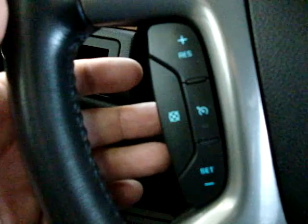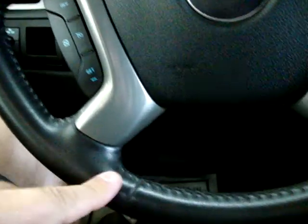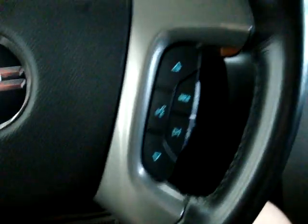Okay, here's your cruise control, leather wrap steering wheel, and I'll pan around that so you can see this in great shape. It's not cut or burned or twisted anywhere. There's no stitching coming apart. Also, these covers here are in perfect shape. No scratches or dings or damage to them.